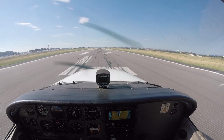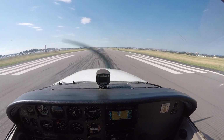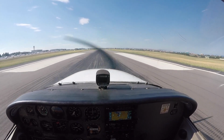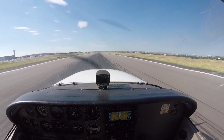Engine gauge is green. Good. Airspeed's alive. Slight crosswind from the right. There's 55, rotating.